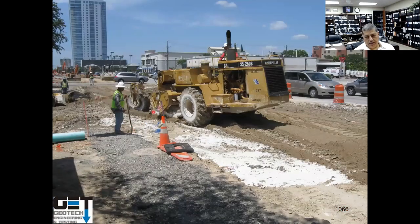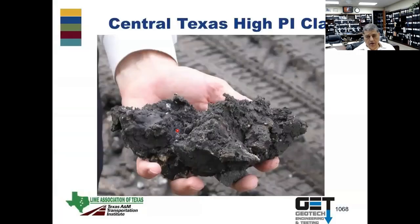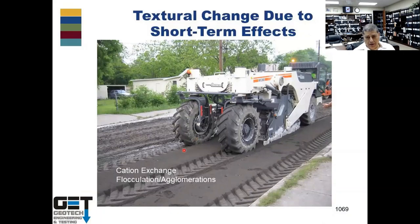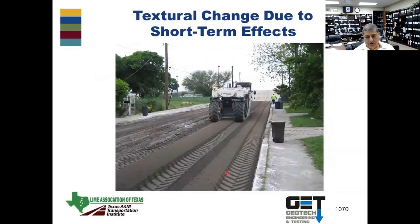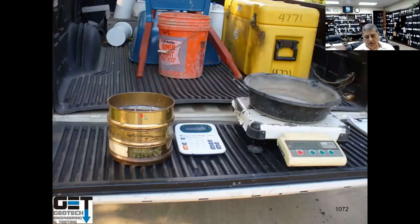Then use a pulverizer here. You mix the lime in there and chop it into small pieces so that it passes gradation. That's the natural soil, the way it used to look. You apply the lime to it, and it becomes like sandy material. The texture changes completely. You run it through the sieves to make sure it has proper gradation.